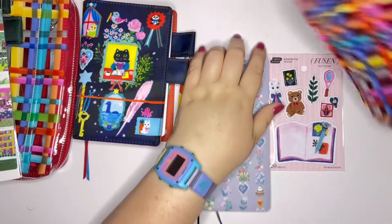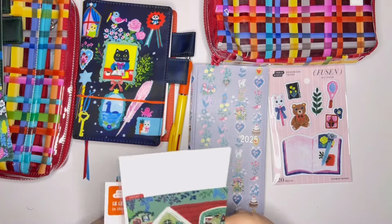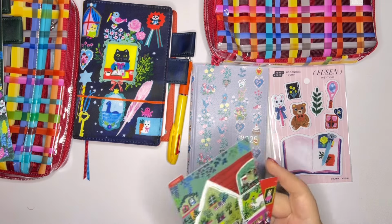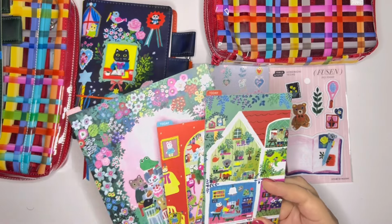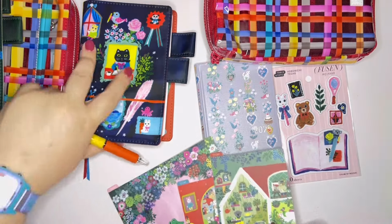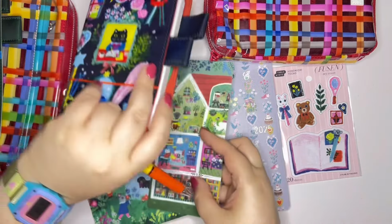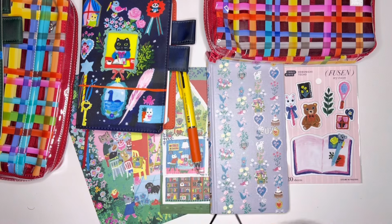So here's my very colorful Hobonichi order. Oh, I totally missed something over here that is not Yumi Kitagishi. Let's see, I was going to try to put all this on here, but I need to pause for a minute because I missed something that I put to the side right here. When I saw this, I could not leave it behind.